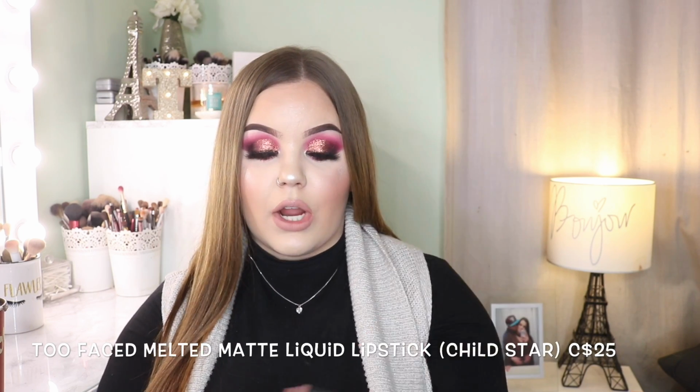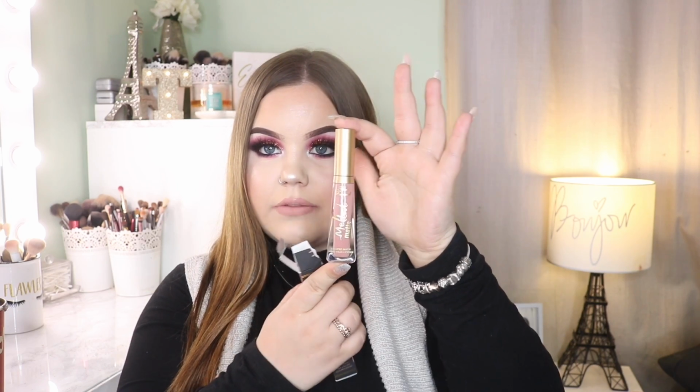The next thing I bought is actually on my lips right now. This is the Too Faced Melted Matte Lipstick in Child Star. I've never actually tried their Melted Matte Liquid Lipsticks, and I just kind of fell in love with this color. First of all, packaging, love it. So cute. And yeah, I just love this color. It is very comfortable on the lips. It's very lightweight. I don't really notice that it's there. And yeah, I don't know how long it lasts, but really, really pretty.